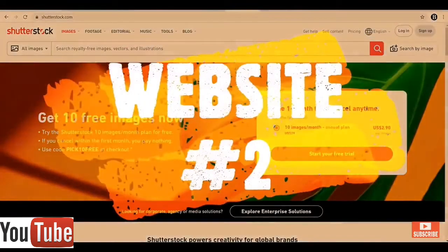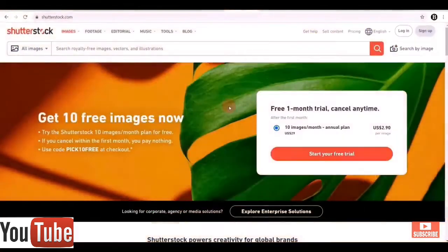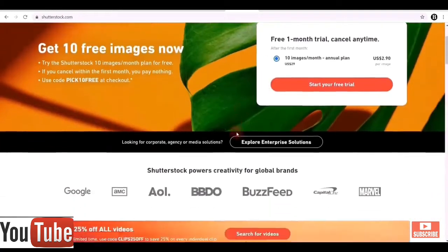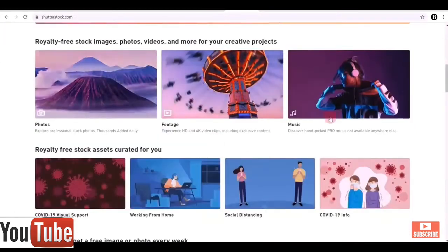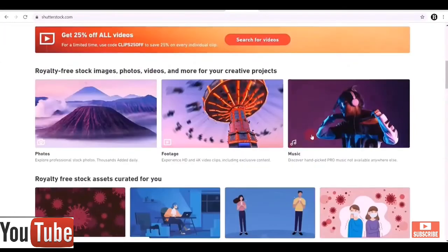Before I show you the site where you can retrieve the photos, let me show you the second website where you can also make money with your images. It's called Shutterstock. Shutterstock is one of the sites that will pay you when you upload your images, and it's also completely free of charge, so it's another opportunity for you. You don't have to pay anything, so stay tuned.